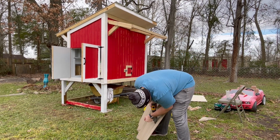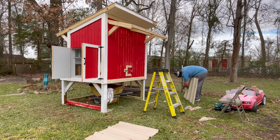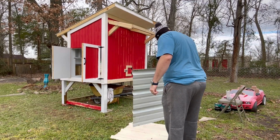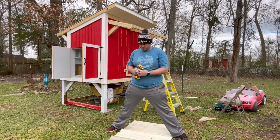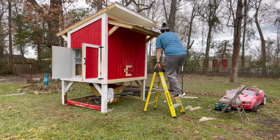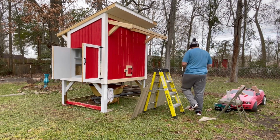This tool is really neat. It's an attachment for the drill to cut sheet metal. I have no idea where I got this thing from, but it has been a really cool tool to have on hand. And if you would like to get one for yourself, I'll post a link or a description of what it is where you can go find one to add to your arsenal. And it just cuts like paper. It's really, really easy. It makes really nice cuts, quick to use.